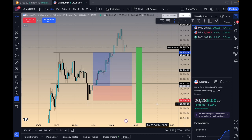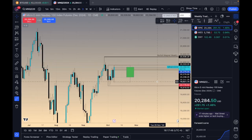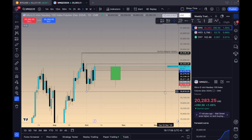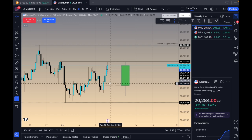But essentially, what I was looking for here, okay, we continued to get a nice reaction off of this weekly fair value gap. So I was looking for buys. I was looking to target, well, my final target would have been this previous weekly high. But because I was trading intraday and it was the afternoon session, I didn't want to aim for something that high, even though we did end up almost taking it out. You'll see. But I wanted to aim for something a little bit more within reach because I'm trying to trade intraday here.